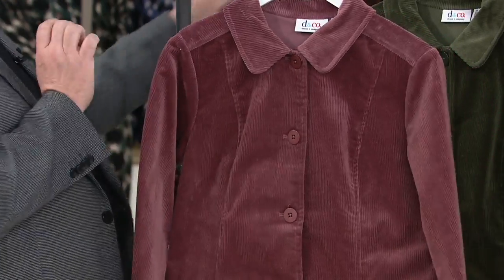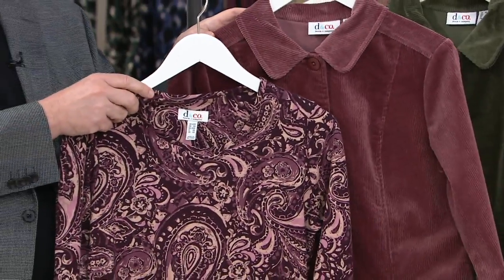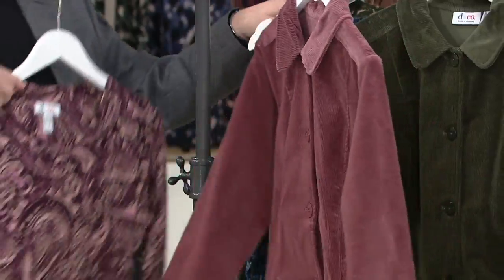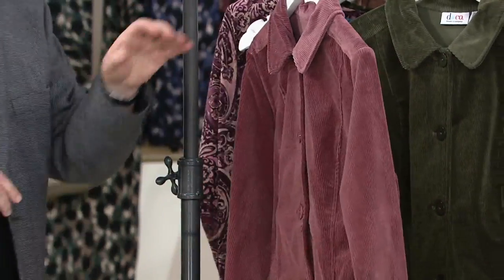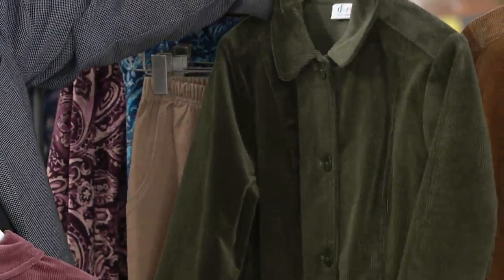Yes. Because can I just say, if you look at this. I know. Look how this matches. I'm obsessed, Carolyn, obsessed with that color. I know, Gary. I want one. I know. Okay. Well, they make boy corduroy jackets. They do. But not here.